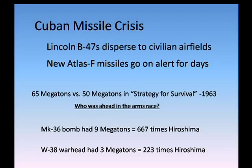Just an interesting note: a civil defense book that mentioned Lincoln and Offutt during 1963 was named Strategy for Survival. It essentially marked out, if you were this certain size of city, if you had this type of air base, if you had these style of missiles, this is what kind of punishment you would probably receive if there was a nuclear attack. They marked Lincoln for 65 megatons, quite enough to ruin anyone's weekend.